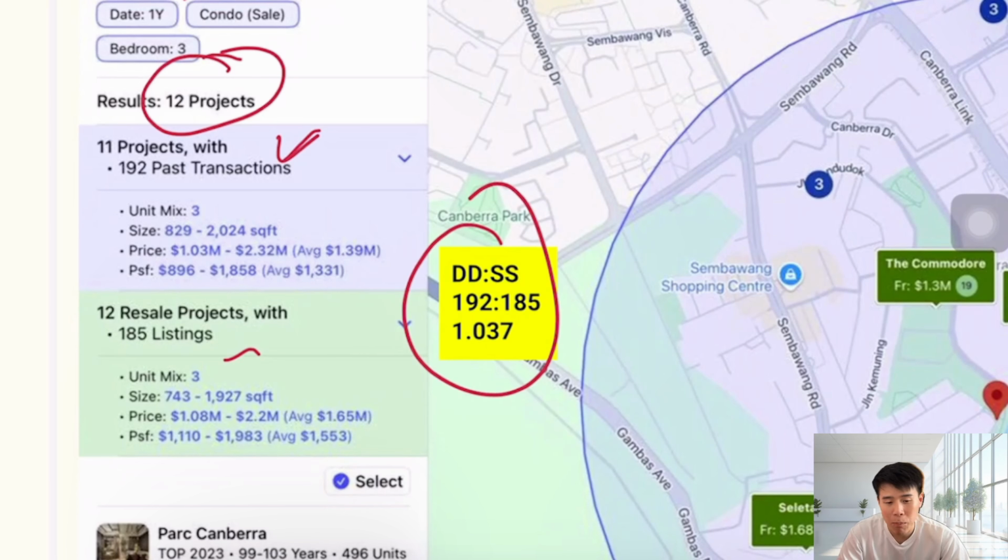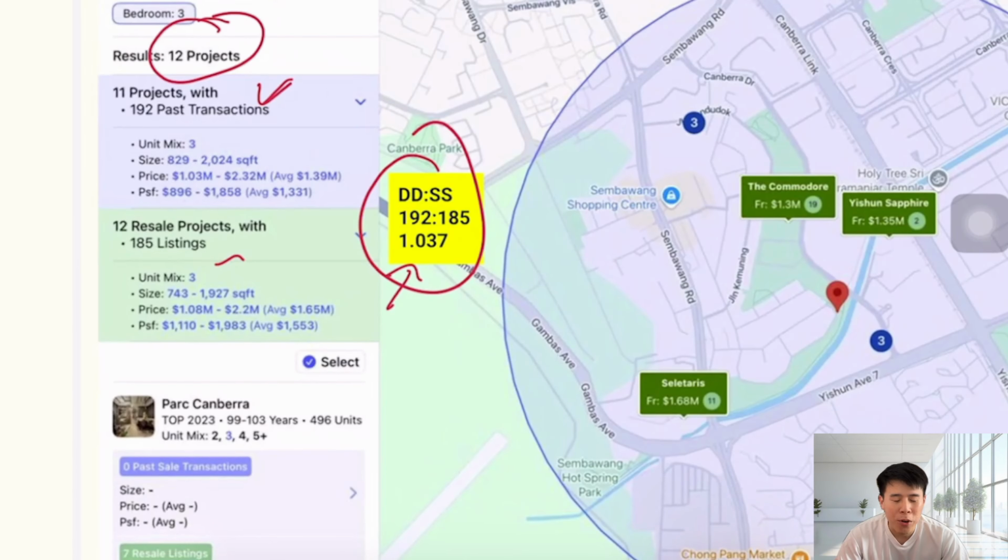So for the demand to supply ratio, we are looking at 192 to 185. This comes up to a healthy ratio of 1.037. What this means is that for every new unit in the market, very likely one unit will have already been sold off. You won't have increasing supply versus demand in this area. If you reference my previous videos on other developments, say D15, it won't have such a strong ratio as this area, but for this particular area, it is already sufficient to have a buffer for your exit strategy. You're not fighting with a lot of listings for the same group of buyers.